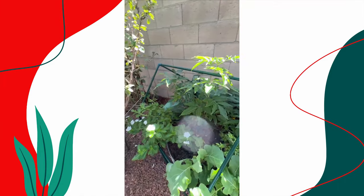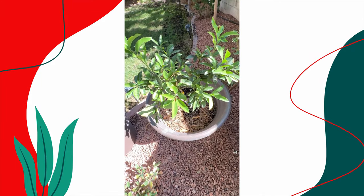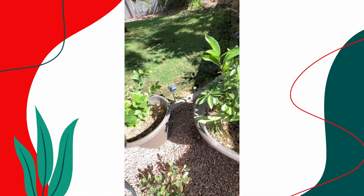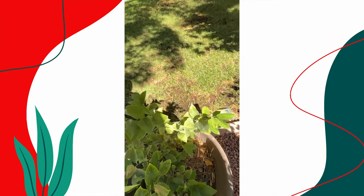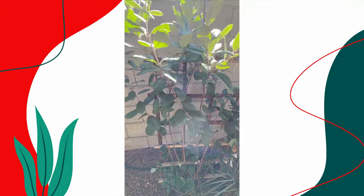And then here we have a few. I think this one is the kumquat. That's what that is. Miniature kumquats. And then this is a lemon. And next to that is a guava bush. And more hibiscus.